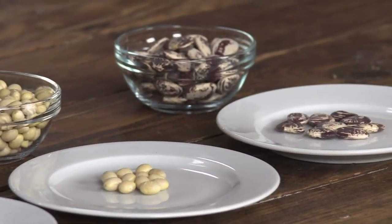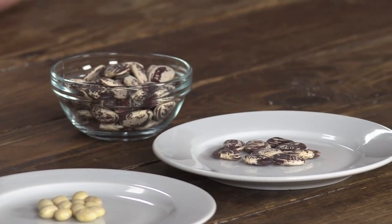Last thing is the texture of the heirloom beans was a little different than the commodity beans. They were more melt in your mouth and creamy, while your standard white bean or black bean that you could buy typically in a supermarket is what I would call more dense. So, no value judgments here. We liked pretty much everything we tasted, including the commodity beans, but I've chosen 4 of the heirloom beans that I particularly liked, and let me just tell you a little bit about them.